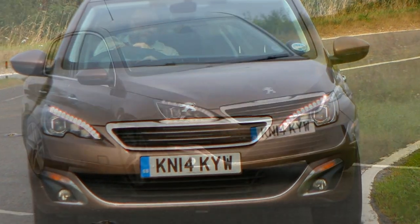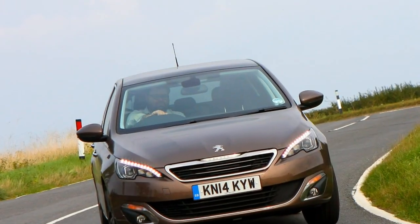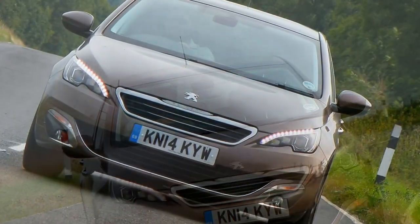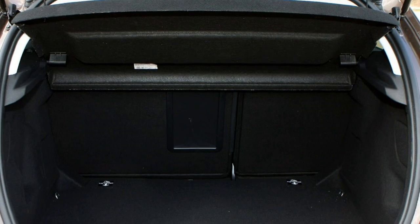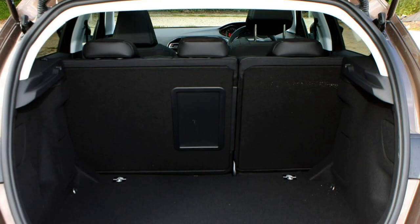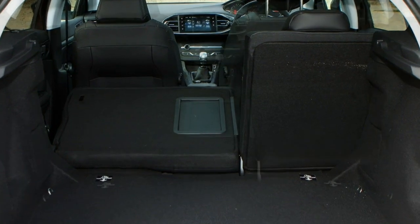A 6-speed automatic gearbox is available on middling power engines, and again, it changes gears adequately but isn't especially dynamic. An 8-speeder, introduced in 2017, is preferable, but only available on the top-powered diesel.